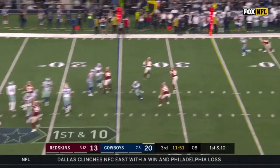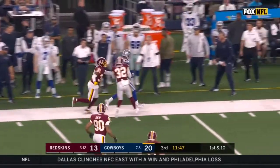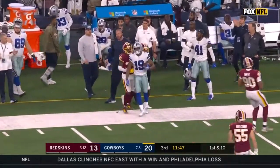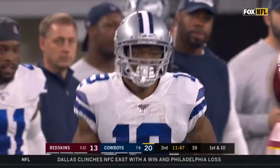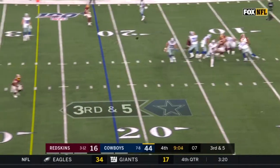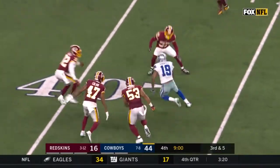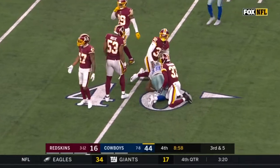Prescott throws, pass caught, Cooper. Broke a tackle and a good play on first down as Amari Cooper gets 21. I think it's important. Here's Cooper making a catch and a move and a spin out to the 39.